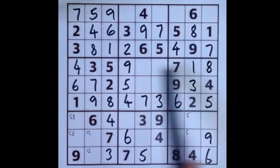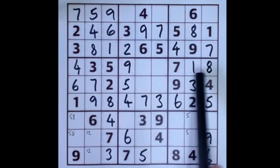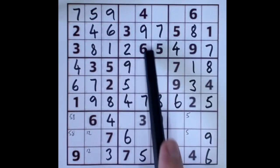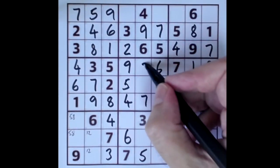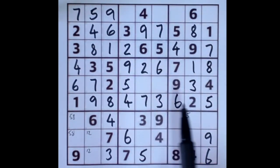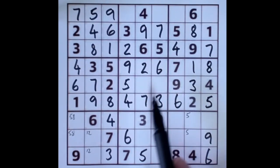2 numbers missing this way. 1, we don't have a 2, can we tell? No. 3, 4, 5, we don't have a 6 yet, but guess what? Here's a 6. So 6 goes there and the 2 goes here. What's left here now? 1 and 8. Do we have any 1s or 8s intersecting? No. Oh dear. No 1s, no 8s. Alright.